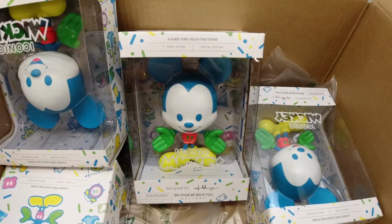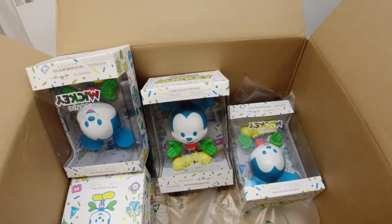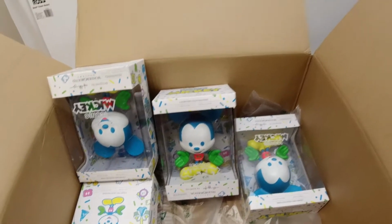And those will sell for about $45 a piece. I got 4 of them. So that'll be a good little profit off of those. So you see how you could easily make good money and find items and not even leave your house. So definitely take advantage of doing some retail arbitrage.